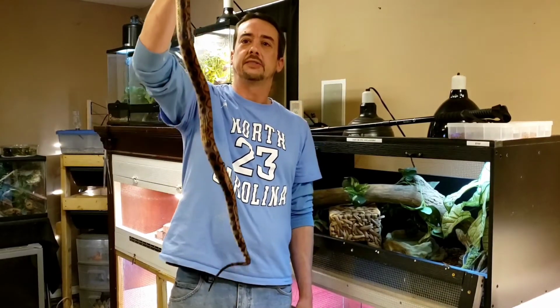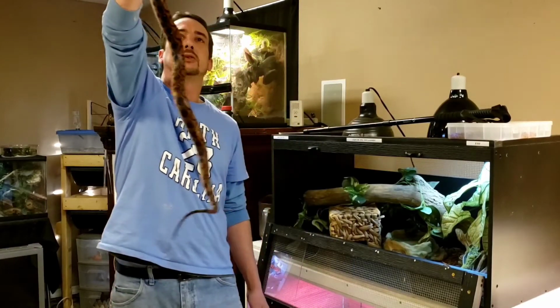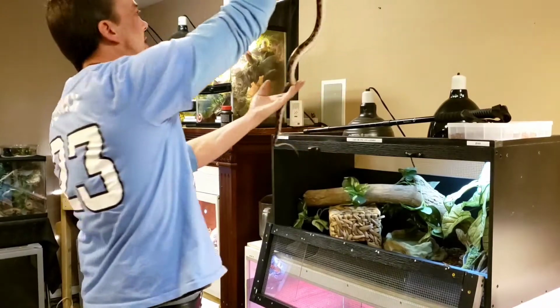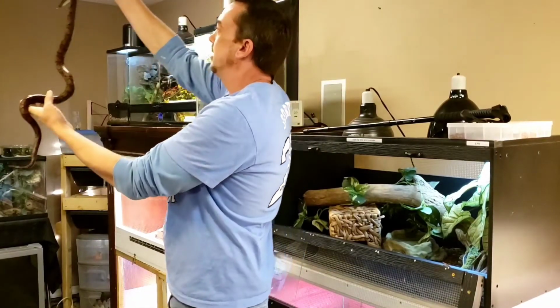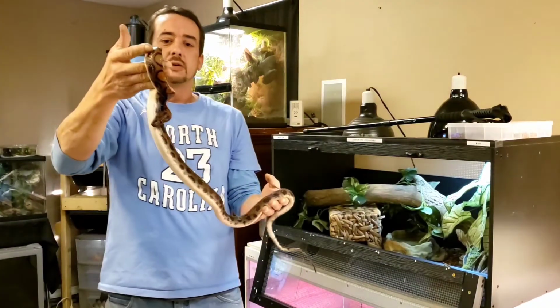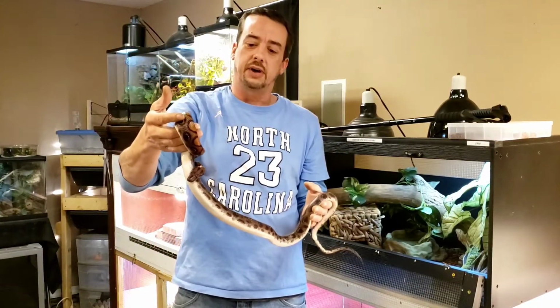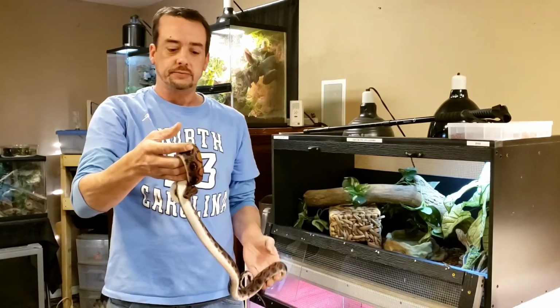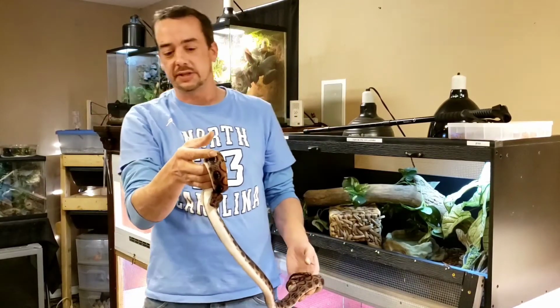One of the things I've seen Kevin McCurley and a lot of people do is put them up high, give them a little spin, and let them see their surroundings, let them get oriented. But she's very cold right now, so I don't even know if she's going to behave like she normally would. I didn't want to have to use the snake hook.